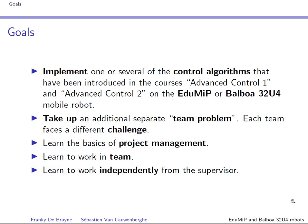The goals of the project are to implement algorithms introduced in the teaching units Advanced Control 1 and Advanced Control 2. In practice, state feedback control and state estimation are implemented. The EduMIP and the Pololu Balboa mobile robots are used to implement position and speed state feedback control with and without integral action. In addition, each team faces a different challenge and takes up an additional separate team problem.